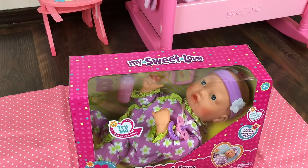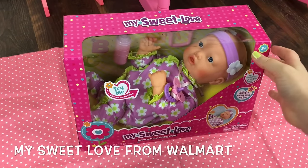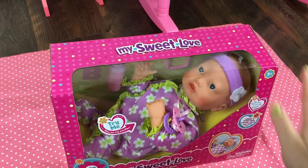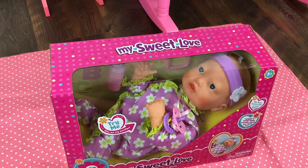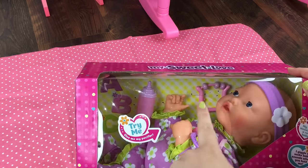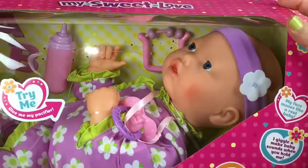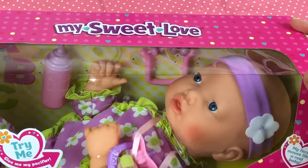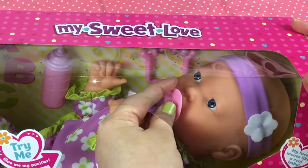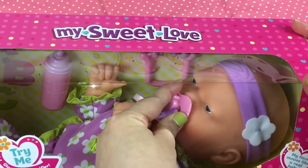This is from Walmart. She is my sweet love baby, and I've actually seen her for a while and kind of wanted her, but I have never gotten her before. You may have seen her. She has a pacifier and a bottle and a rattle, and she actually can suck on her pacifier. And she makes some sounds, like if you put her pacifier up here to her mouth.